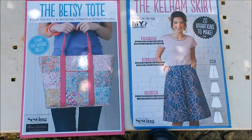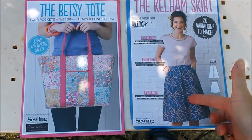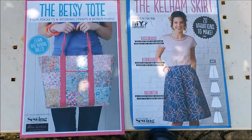We have the Bitsy tight and the cowham skirt. Not entirely sure why I put the tight in my collection, because I can make bigs with my eyes closed, but it's there anyway. And the cowham skirt I have not made yet, but again, it has a little detailing down the front there, so I'll give that a go.